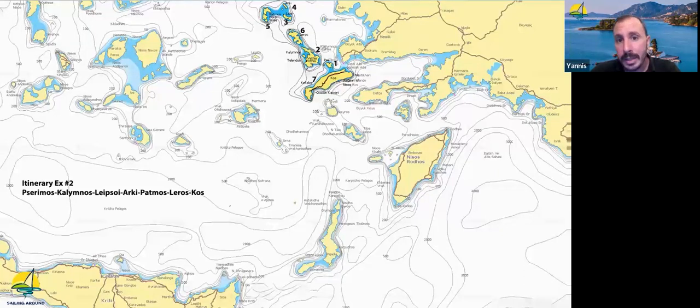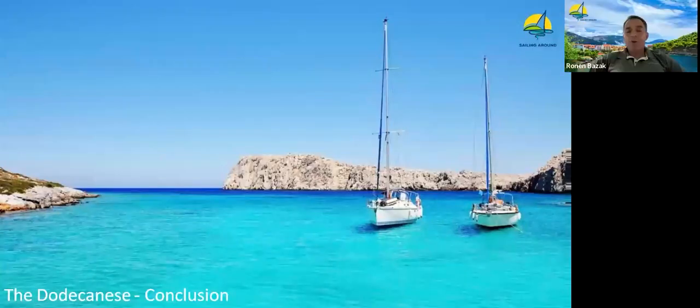And the last night, just back onto the Kos area before handing over my boat to the marina again. So, guys, with these two examples, I just wanted you to have two samples of how we design our itineraries in order to make the most out of it. Can we make a short break for a question?